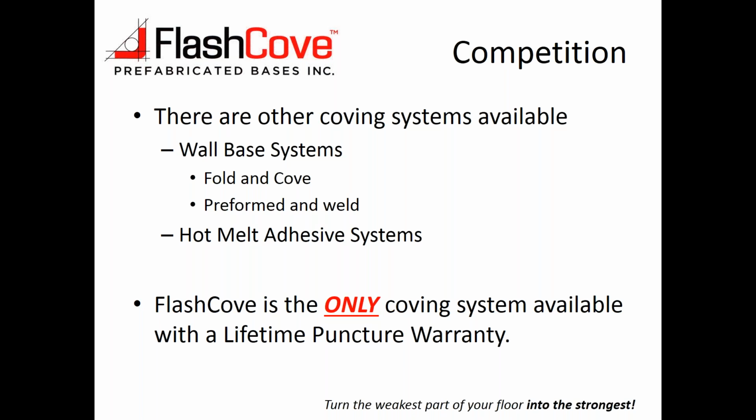FlashCove is the only coving system available with a lifetime puncture warranty. Again, that lifetime puncture warranty is if it tears, breaks, or gets a hole in it that's not an act of God or malicious intent, then we will replace it for you. And I say act of God and malicious intent, everybody understands that. Everybody understands a warranty. But if this happens just with regular use, guys, we're going to replace it. We're going to fix it. That's how we believe in the system. Since this system has been in place, there have only been 3 pieces that have been replaced. And we're talking millions of linear feet that have been sold.